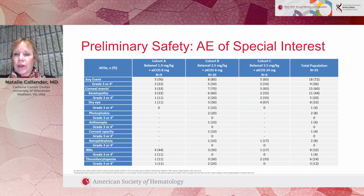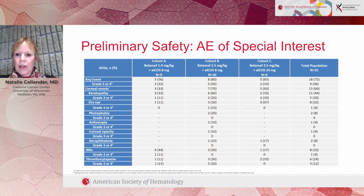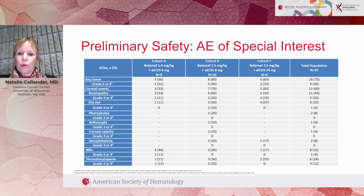And in 2 other side effects that we were interested in looking at, one was infusion-related side effects, and that occurred in about 1/3 of patients, but those were very mild. And finally, low platelets or thrombocytopenia also occurred in about 1/4 of patients, but again, most of that was very mild.